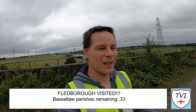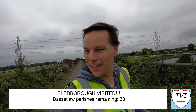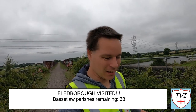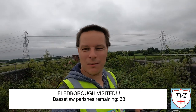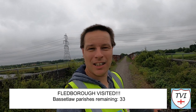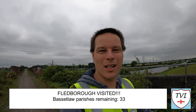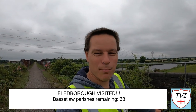I have to admit, this is the one place this morning I didn't expect to see a lot of people, but there's been quite a few people riding on bikes and walking along this footpath, actually, as I've been travelling down it, the half a mile or so to Fledborough Viaduct, which I'm stood on right now. And this is a nice place to end this video. I do hope you've enjoyed this one. Very small, not really much to cover, but certainly two of the best landmarks I think I've found so far within the district of Bassetlaw.